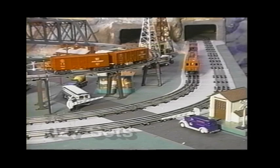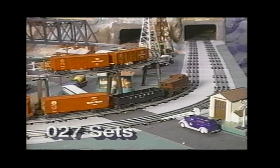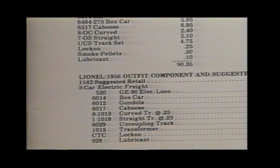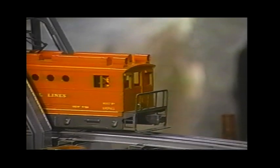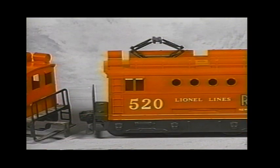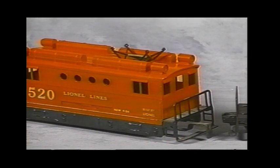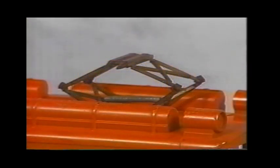The first set featured in the 1956 catalog was number 1542, and it included three common freight cars. With a $19.95 suggested retail price, this starter set introduced the new 520 GE 80-ton electric. The 520 was equipped with a black plastic pantograph, which is often broken or missing. A much rarer pantograph was cast in several shades of copper plastic.